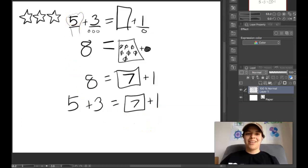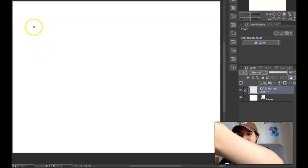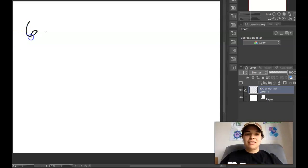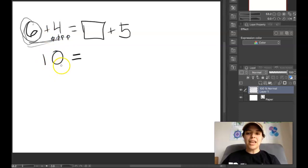How about that? Let's do one more 3-star challenge together, okay? So here we go. It's going to be 6 plus 4 equals mystery number plus 5. Well, remember, the thing to focus on is that equal sign. And looking at this side of the equal sign, do we have all the information that we need? We sure do. The numbers are right there. It's 6 and 4. And if we grab 6, and we're going to count on 1, 2, 3, 4. So here we go. 6, 7, 8, 9, 10. So we know on this side of the equal sign it's actually 10.